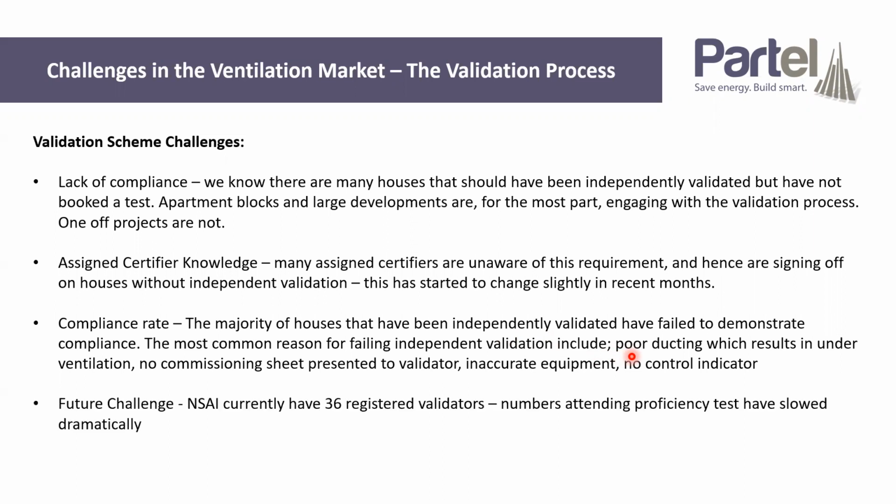In terms of future challenges for this particular process, NSAI only currently have 36 registered validators. I actually used to run the proficiency test for NSAI as well, the test they have to do before they become a validator. So I spoke to Emer Doyle, who's running that facility at the moment, during the week in preparation for this presentation. There's currently nobody registered to do that test. So we know that we have 36 registered validators and we don't have anybody feeding through to increase that number. Now, if we are to meet the building targets that the government have outlined over the next couple of years, we just won't have enough validators to physically carry out those tests.